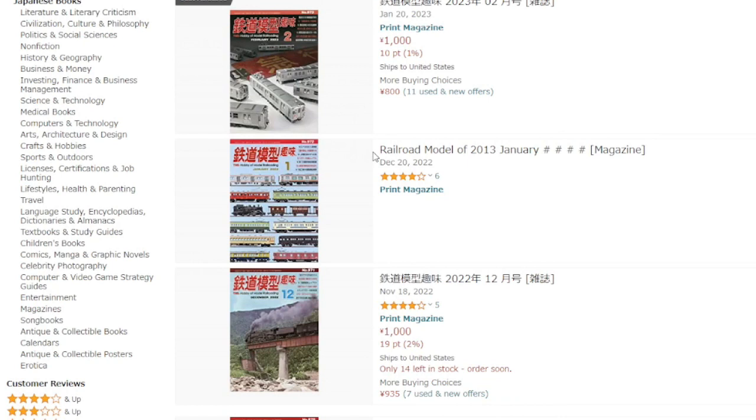Okay, so this one is a railroad magazine that started way back in 1950. Or actually, it was started in 1947, but it had an irregular schedule, and then became more of a monthly schedule in 1950. Founded by Yamazaki Kiyo, and this is published by Kige Shupansha. They do railroad models of various scales and gauges. Pretty much it's Japan's longest running Japanese magazine about railway models.